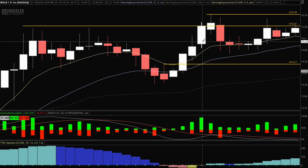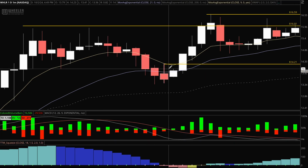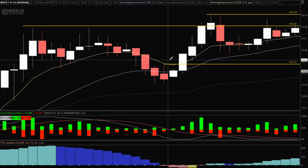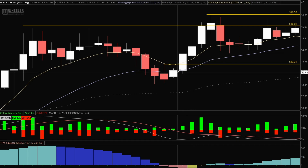So not only that, but your MACD is closed. So you shouldn't have even considered this trade to begin with, because your MACD is closed and your TTM Squeeze is red. However, if you did, you could do it right technically, but it would be risky because you have your two indicators showing you that there's no reason to enter.